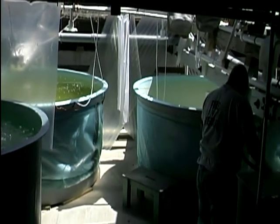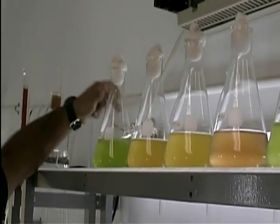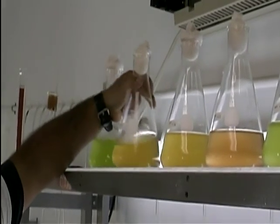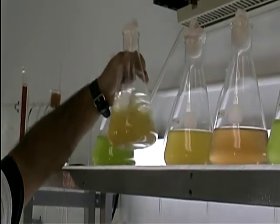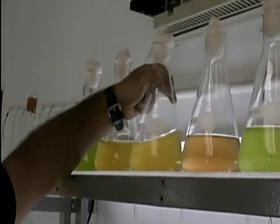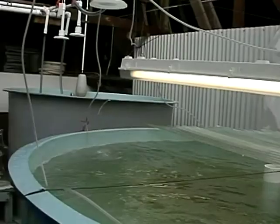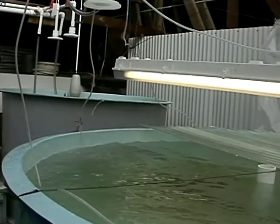First, this filtered seawater is used in the production of algae, which is food for the shellfish. These different colored flasks represent different algae that we maintain in the algae room. These smaller vessels are used to make larger vessels, such as 5-gallon carboys, 50-gallon tubes, or 1,000-gallon mass culture tanks, which are then fed out to the shellfish.